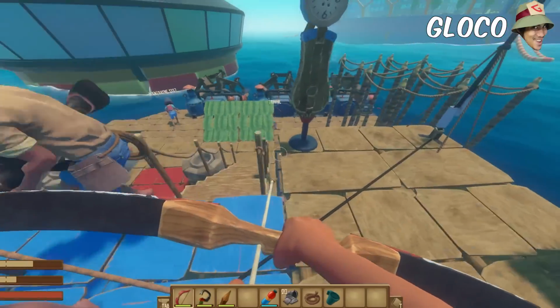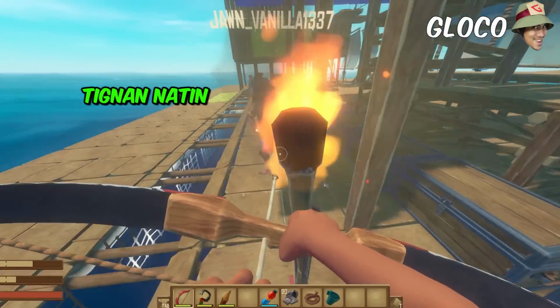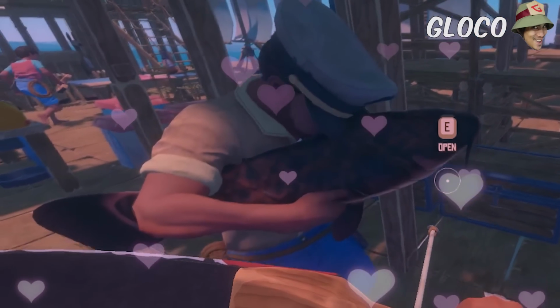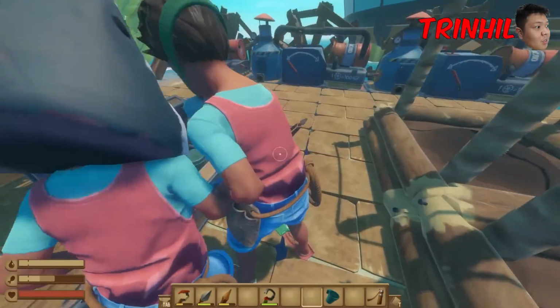Yo, we looking for that catfish back in the... It's cooked! Look at it, I'm gonna eat it, okay? Tignan natin kung ano-ano. Eat it, bro. Holy shit, damn, you kissed it. Damn, bro, make love. Yeah, no food. Damn, man, gives a lot of food, man. Can I have some food, man?